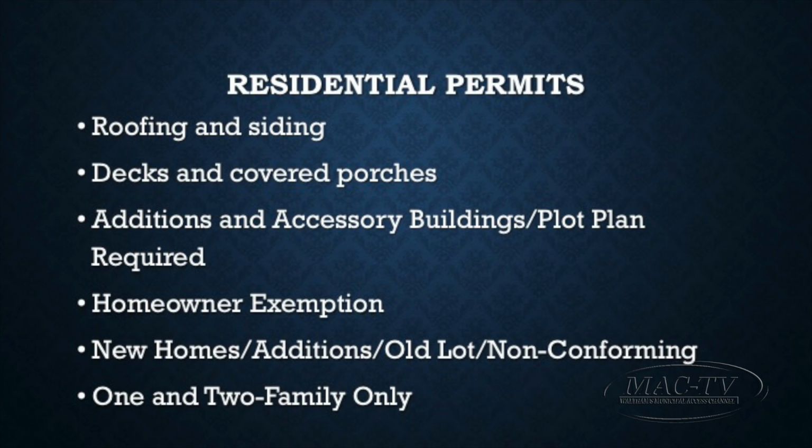Okay. Homeowner exemption. Now, the state law does allow for homeowners to perform work on their own houses. The requirements are that you have to be a live-in resident, so you can't own a two-family and do your own work on a two-family that you don't live in. That'd be the first thing.